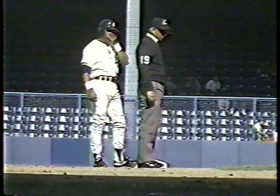That'll bring up Pat Sheridan. No score as the Tigers come to bat here, last of the first inning. Lou Whitaker, he's muscled up the last 3-4 years. He can hit the home run now, but he can also spray the ball around.